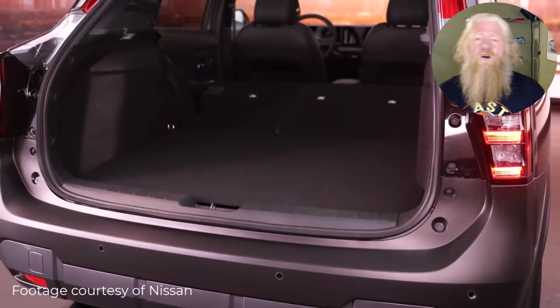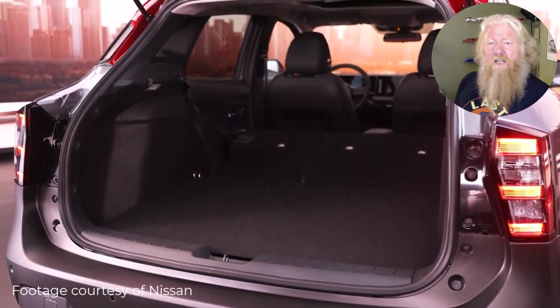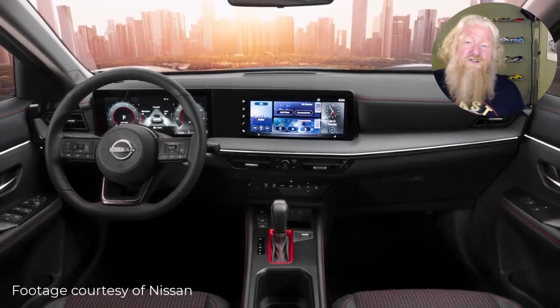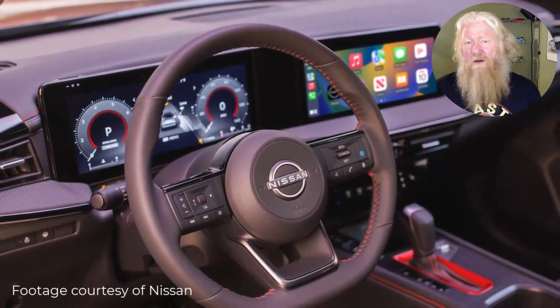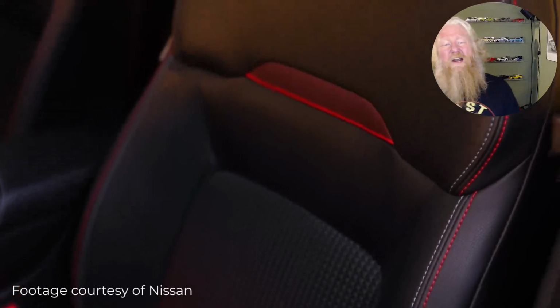The second row is okay. If the front row is willing to kind of scrunch up a little bit, you can get full-size adults in the back that won't be like having to do yoga or weird contortions to keep their knees from smashing seats. So it's pretty good there. The interior is a big step up from what the Kicks had in the previous generation. Very, very well done there.